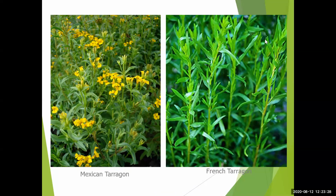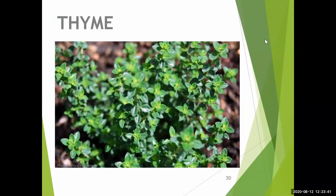You can purchase it in a container, start it from seed. Really attractive plant for the landscape if you do decide to put it in with your ornamental plantings. It does well in a container as well.